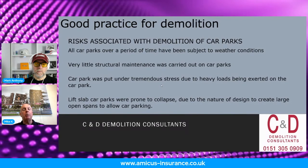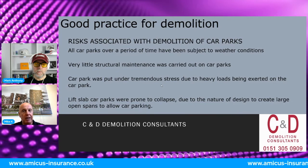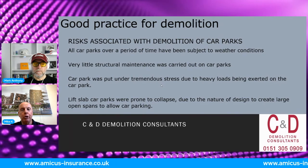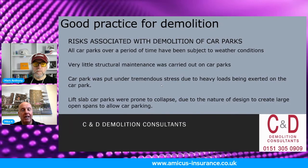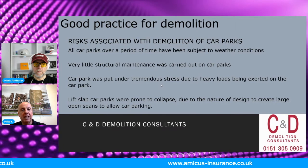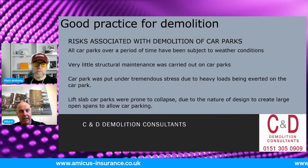Big risks, I think you were talking about before, Mark, as car parks over a period of time have been subject to huge weather conditions. Very little, as Shane said before, structural maintenance has been carried out on the car parks. Car parks have been put under tremendous pressure by more cars being used, heavier cars, so the point and live load is changing on a constant basis. They are, especially lift slab car parks, prone to collapse due to the nature of the design and the open spans on the car park. So we've got a real challenge when we come to take a car park down.